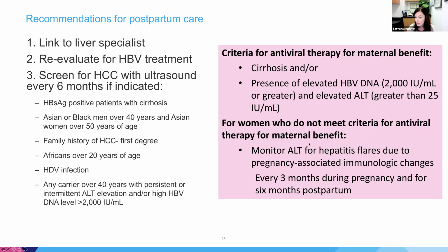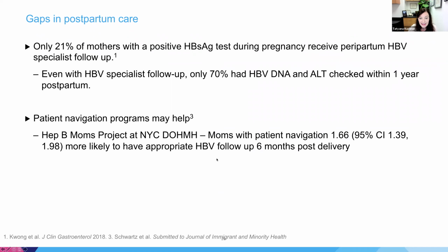And very importantly, especially in the first 6 months postpartum, monitor for hepatitis B flare. So you may want to be seeing patients more frequently in those first 6 months after delivery. And studies have shown that this postpartum piece is really a challenge. So this is one study that showed that only 21% of moms with positive hepatitis B during pregnancy received peripartum referral to a specialist and hepatitis B care.